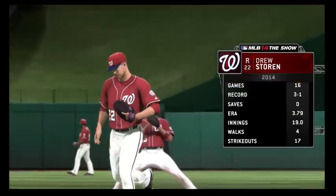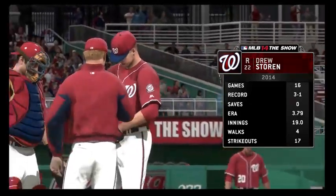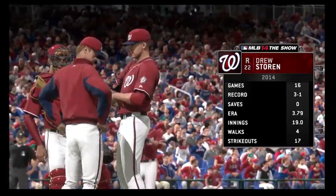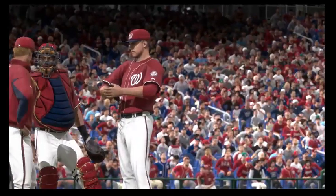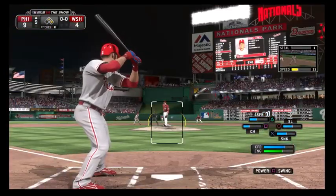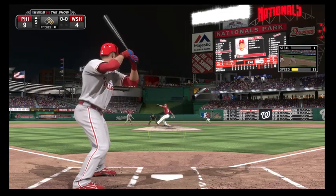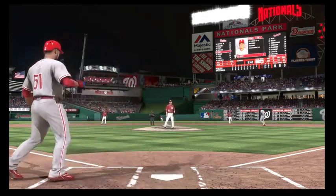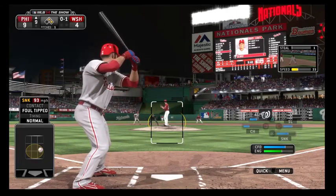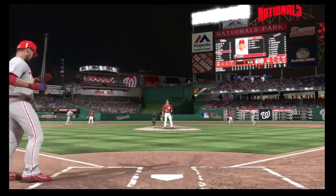Drew Storen will come on now in an awfully tough spot as there are 2 on here with nobody out. Carlos Ruiz will be his first test out of the bullpen, and it'll be a tough test indeed as he'll face him with 2 on and nobody out here. And this is fouled back and out of play. And this is going to be a foul ball.